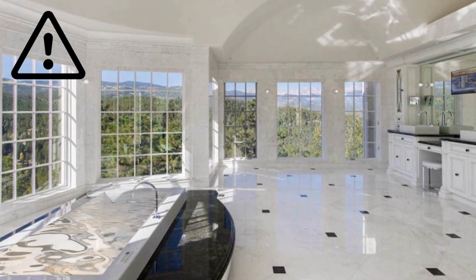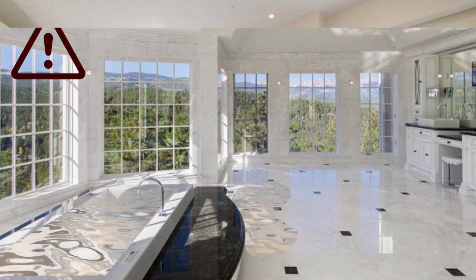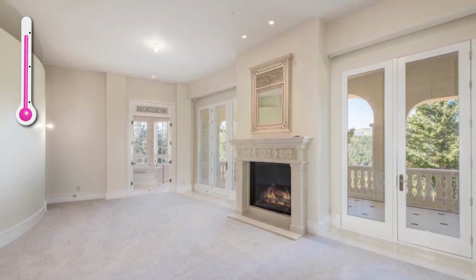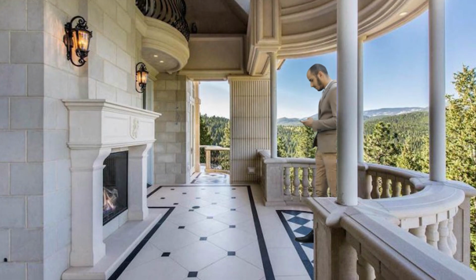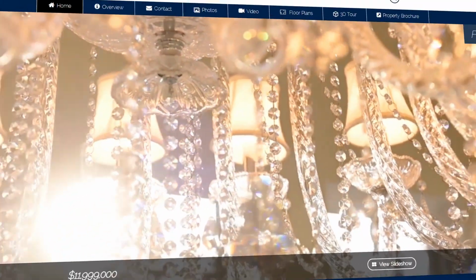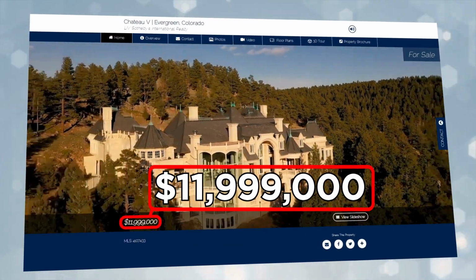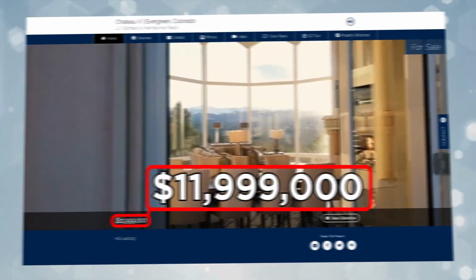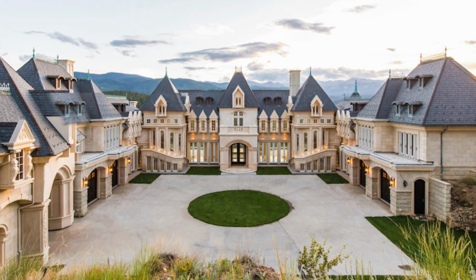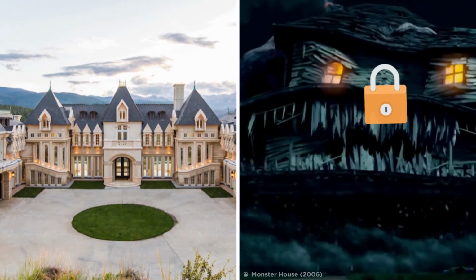There's also a detection system that can issue an alert for water leaks at every sink and toilet, as well as any sudden changes in temperature. It's even rumored that the house is fitted with pressure pads. The Maximum Security Mansion is on the real estate market right now, advertised at a cool $11.9 million. While this house may look just like a beauty, it's most definitely a beast when it comes to security.